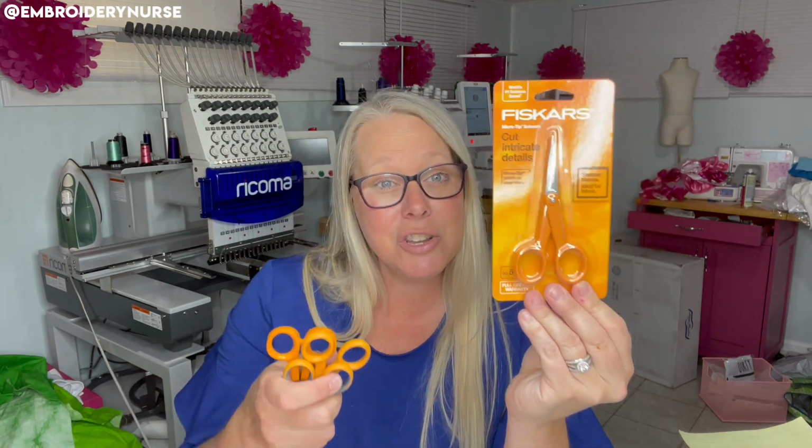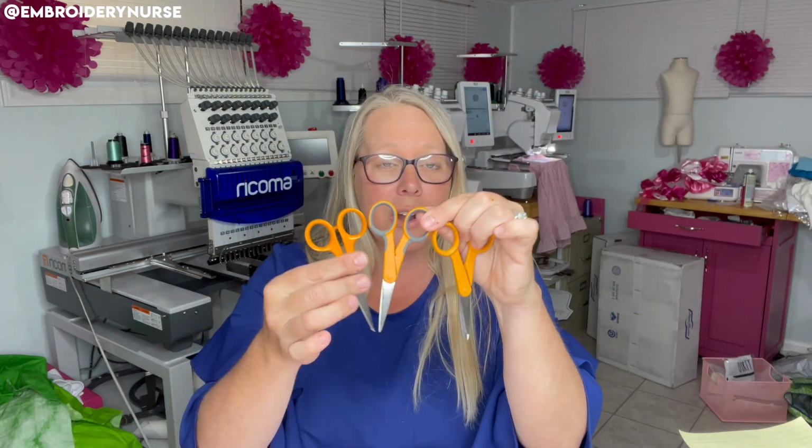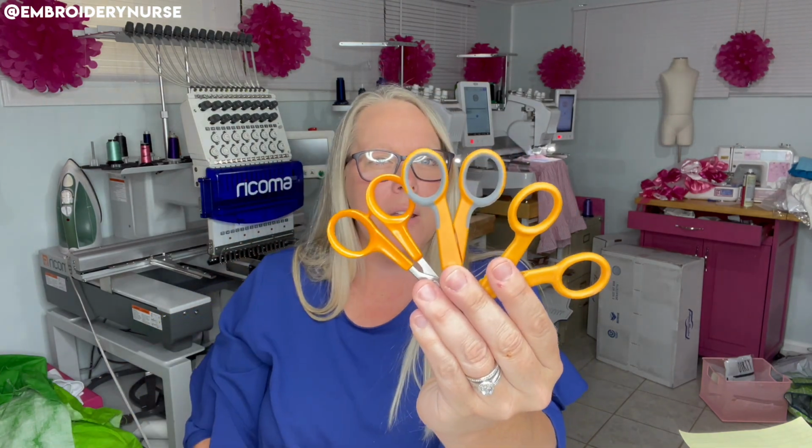Five is going to be scissors that I use for applique. And these are Fiskars Micro Tip Scissors. Let me just show you how essential they are to me. These are the ones that I just gathered just to show you that are in my shop. These are all the same thing, bought at different times. I think this one just has a little flex grip on it. Yes, I love these for applique work.